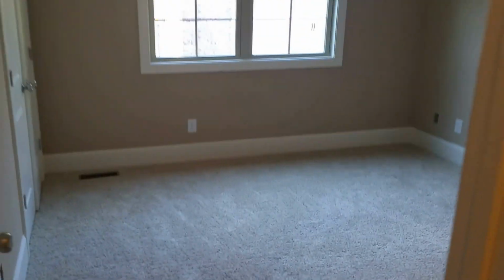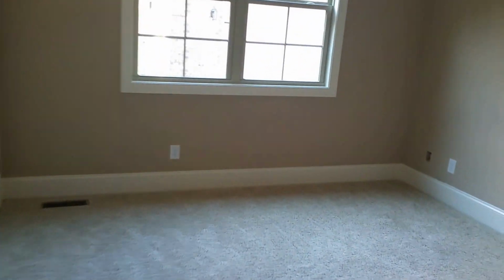Anyway, this is the fourth bedroom. This is a downstairs bed. This is kind of a flex room. People will make this a guest room. They'll make it an office. It can be a number of different things.